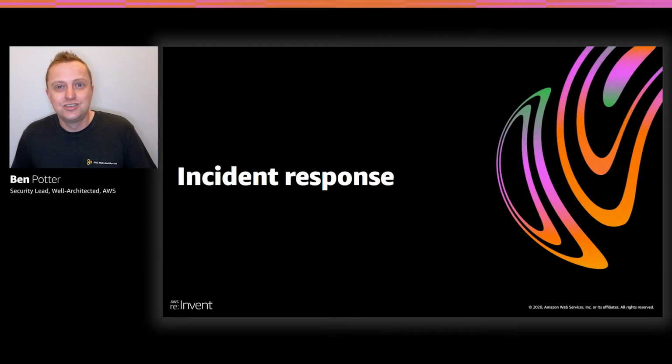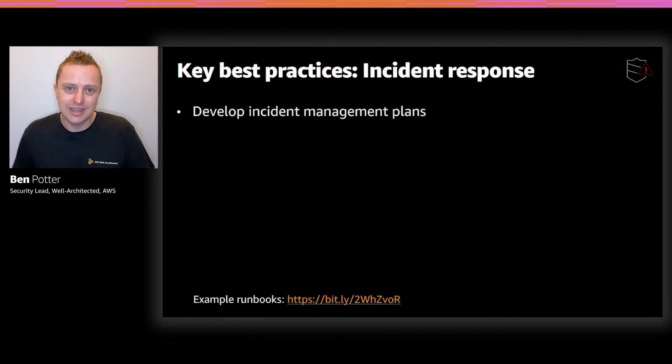Right, let's dive into incident response now. So it's really important that you have incident management plans in the form of playbooks or runbooks, and perhaps also escalation plans. And the amount of planning that you do depends on the industry you're in and what your risk appetite is. If you're a startup, then you're going to have a lot less planning in incident response than, say, a financial institution does.